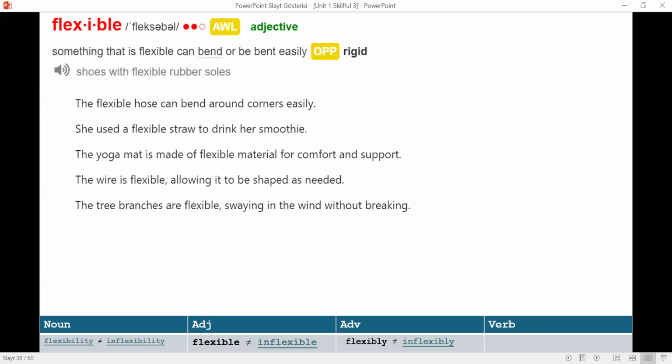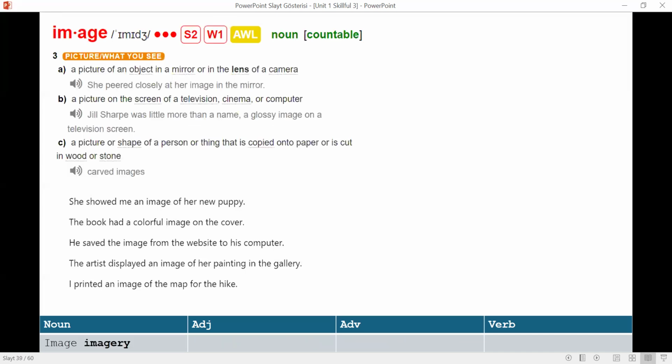Flexible. Flexible is the opposite of rigid. Flexible is the opposite of inflexible. So something that is flexible can be bent easily. Shoes with flexible rubber soles. The flexible hose can bend around corners easily. She used a flexible straw to drink her smoothie. The yoga mat is made of flexible material for comfort and support.